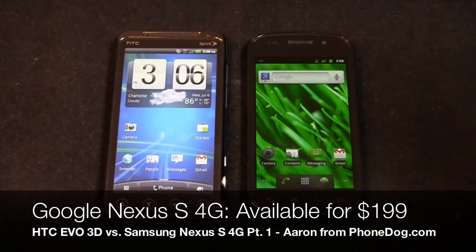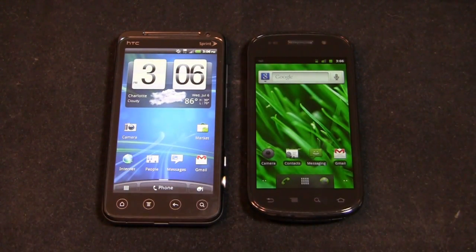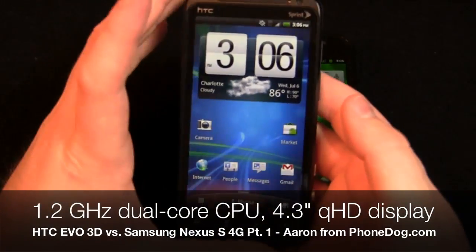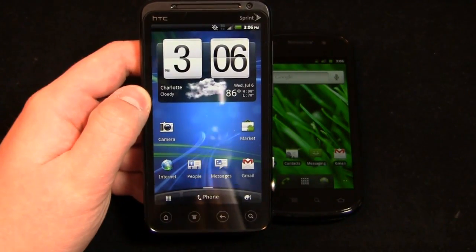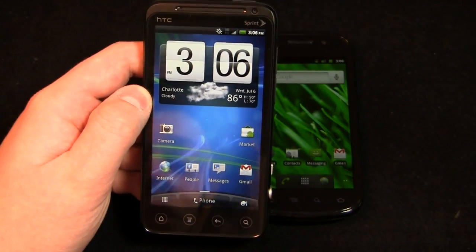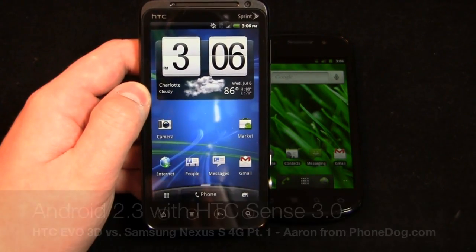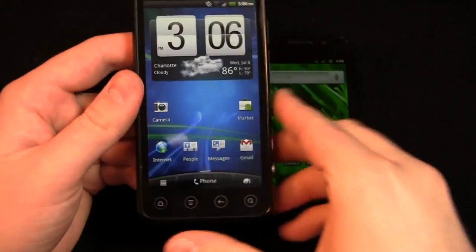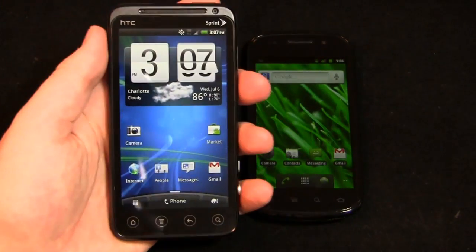Then you have the Nexus S 4G, also $199.99, and I'm sure you can find these through some specialty retailers for a little bit cheaper, Amazon, Wirefly, some of the third-party places like that. But the EVO 3D has a 1.2 gigahertz dual-core Snapdragon processor, so it's Sprint's first dual-core device to hit their lineup, which is pretty cool. It's nice to see that over on the nation's third largest carrier. Then you have Android 2.3 with HTC Sense 3.0. So it's running the latest build of Android that's commercially available, and it's running HTC Sense 3.0, the overlay over Android 2.3. That's the newest version that HTC makes for their phones.